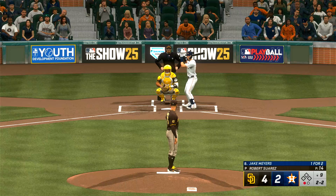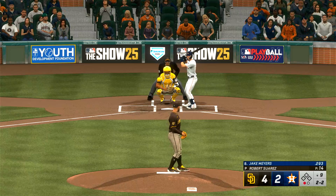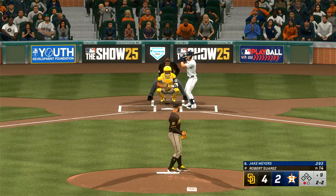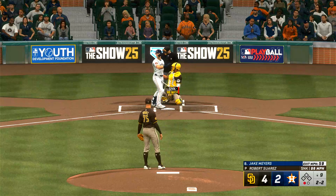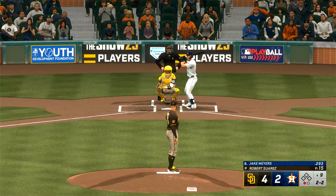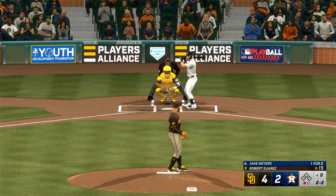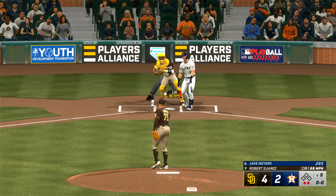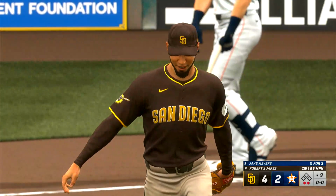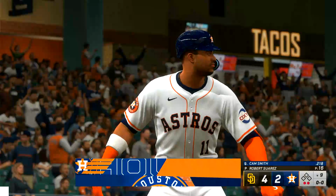And he's got deception in his delivery, and it's not that he's trying to deceive the hitters. He just has this natural flow that makes it hard for hitters to pick the ball up. It gets on them a little bit quicker than they anticipate, even though they know what the velocity numbers are. And that's a strikeout looking. And now the Astros are down to their final out.